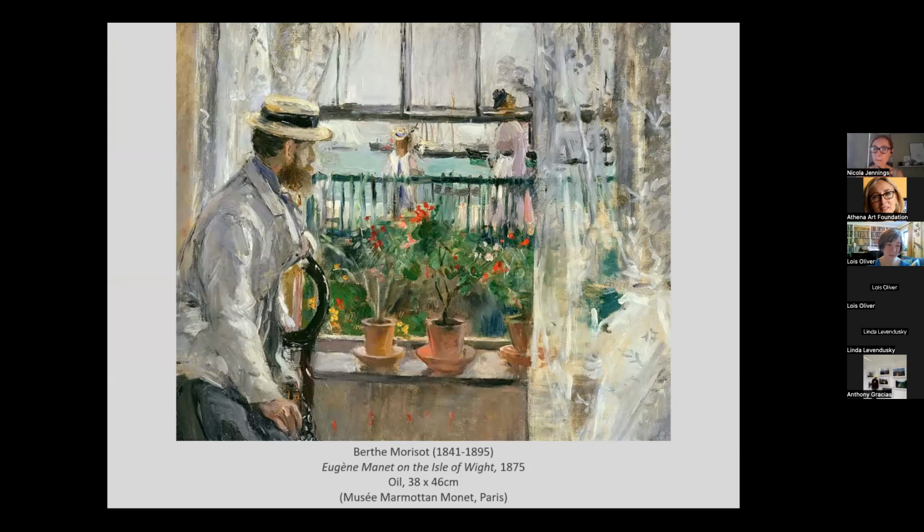And here Morisot paints Eugène looking out through the open sitting room window of Globe Cottage in West on the Isle of Wight. He's looking across the garden onto the parade. There's a nanny walking with a little girl, and beyond them you've got the yachts and the steamboat gathered at the pier. And what I love about this picture is that Eugène is not sitting on that chair. He is twisting around. He's got his binoculars in his hand. He's got his boater and blazer on, and he is ready to go out.